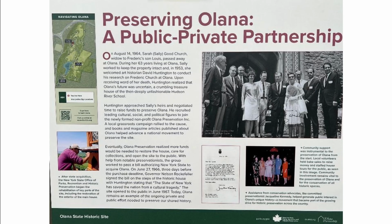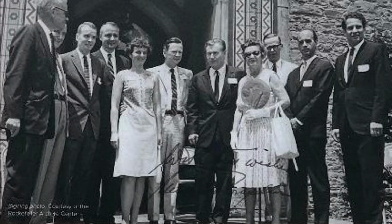So the house was passed down through different generations, and then it was going to be sold off, but the state of New York stepped in a couple of days before the deadline and purchased the house and the surrounding property. It has like 250 acres of property. So fortunately, this is during the Nelson Rockefeller administration in the 60s. Here's a close-up picture. I don't recognize most of the people. I do recognize Nelson Rockefeller in the middle.